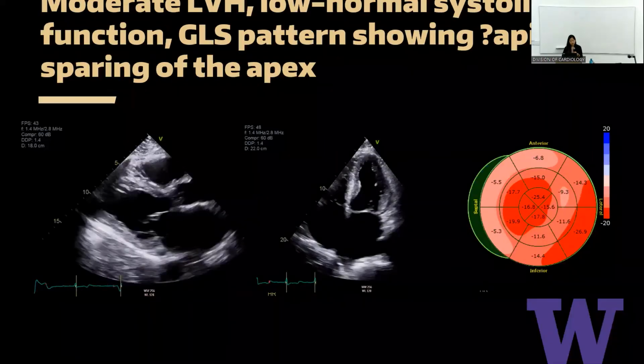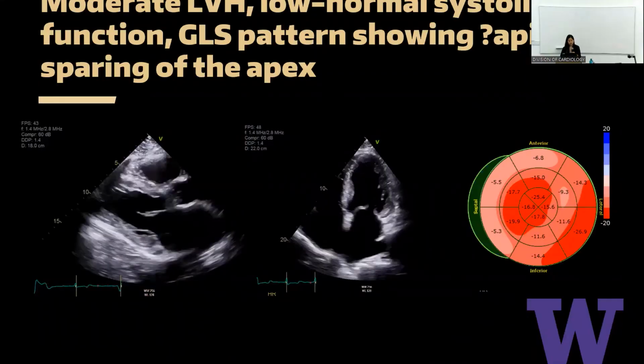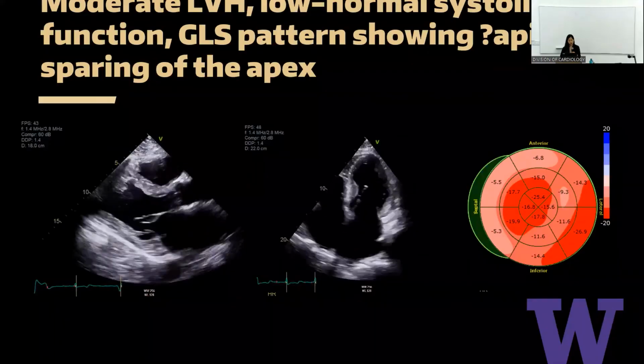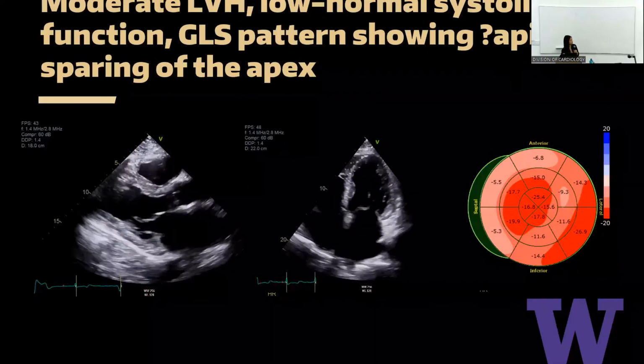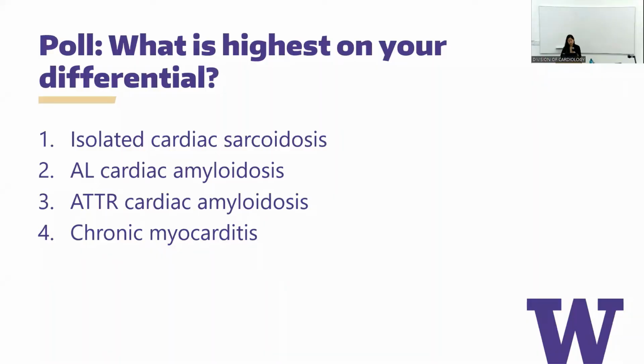This is his echo at UW. You can see that he does have evidence of LVH in addition to low normal systolic function, and he has a global longitudinal strain pattern that perhaps shows some apical sparing. So at this point, what's the highest thing on your differential? Is this isolated cardiac sarcoidosis, as was thought by his outside cardiologist? Do you think that this is AL cardiac amyloidosis, ATTR cardiac amyloidosis, or chronic myocarditis?